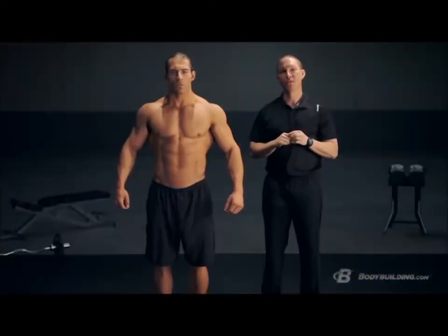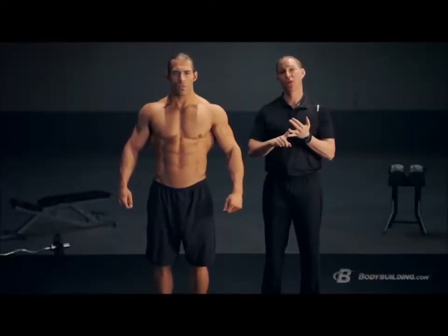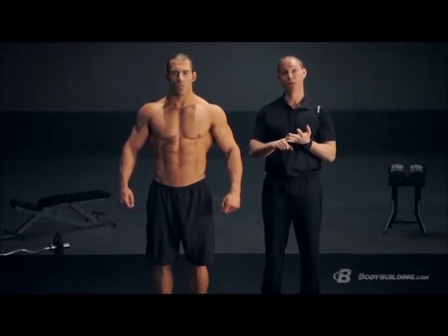Up to this point, we've covered the muscles of your back, and we've also covered the unique bones and joints. Now let's talk about the actual motions that your back muscles create.